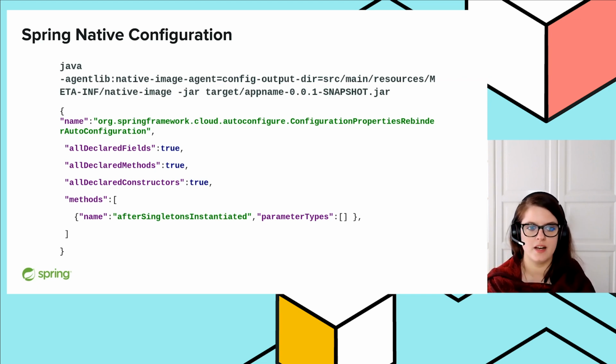And yes, you can create your own files, and you don't even have to do it manually because there is an agent that you can run while running your application or while running your tests that will generate them for you. However, you probably wouldn't have to be responsible for doing this for libraries. You would only want to be responsible for your own application. And of course, in Spring, we heavily rely on proxies, and also there is reflection going on and access to resources. So we don't want you to have to do it on your own. We want to provide first-class support for you.